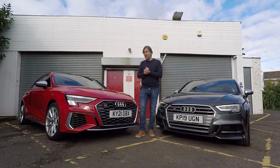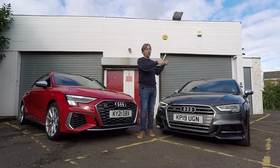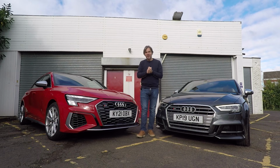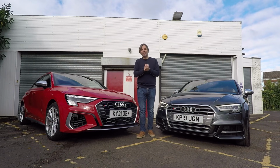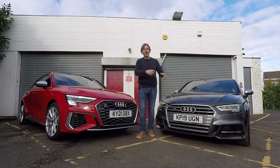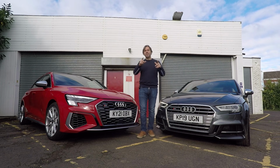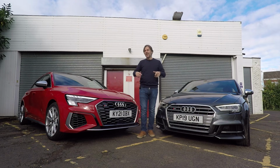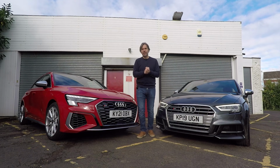In stark contrast, reports on the new S3 have suggested that we've got just more of the same, more of the old S3, which was never a bad car, but it was hardly exciting. Well, today I've got both generations here to find out exactly how much Vorsprung durch Technik has been sprinkled on the new model. Is it a noticeably better car than the old one, or has it been pegged back to not steal away sales from the brand new RS3? Well, let's find out by having a look around them and going for a very good test drive.